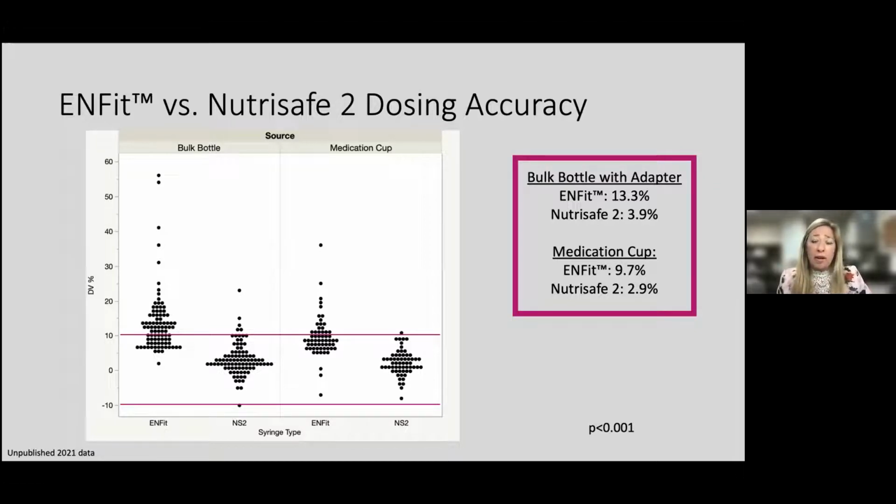We also, again, compared out the bulk bottle with adapter, which is what you would see mostly coming from pharmacy as prepared syringes, versus medication cup, which is more of the unit dosing that you might see prepared at the bedside by the nurse. So with the infant low-dose tip with a bulk bottle with adapter, there's an overall dosing variance of 13.3% versus 3.9%. And with the medication cup, the infant was 9.7% dosing variance as compared to 2.9.